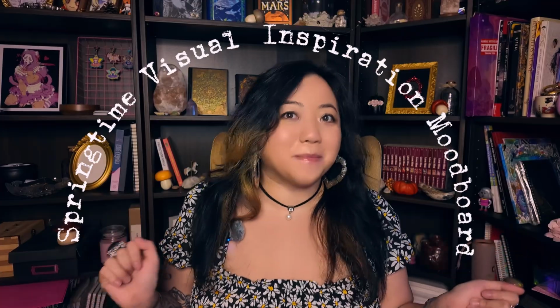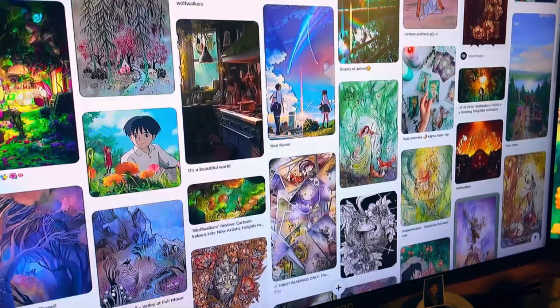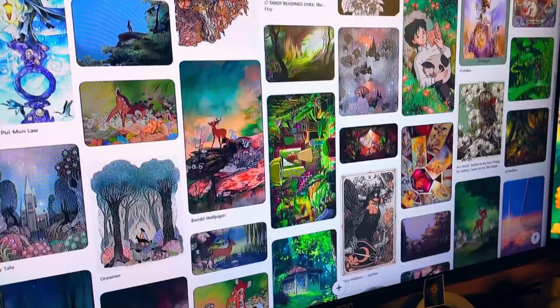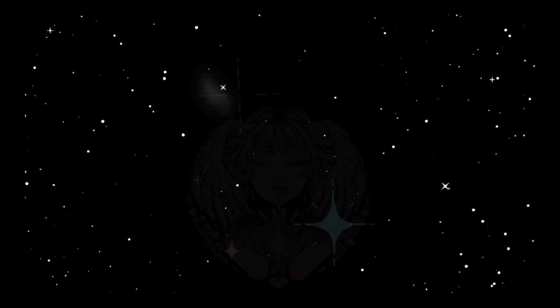So today, I'm going to be handing you my springtime visual inspiration mood board. It is going to be a little bundle of beautiful movies, books, and just creators who just get this season's soft, overgrown, but heart-squeezing magic. So if your creativity is still half hibernating, let's wake it up. Let's find that spring spark.